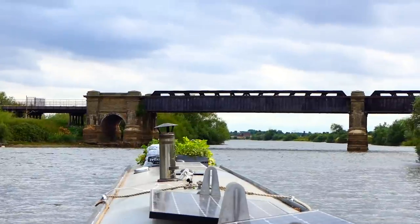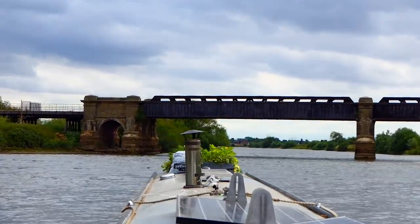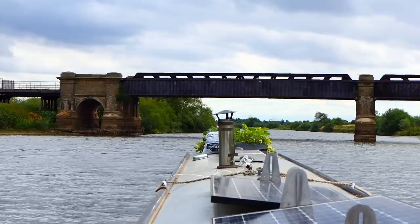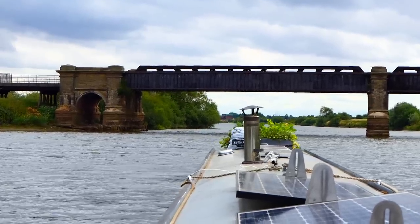If you need to go through Torksey Lock, when you get to this point, which is Torksey Viaduct, you need to give the lock keeper at Torksey a ring and let them know you're on your way.